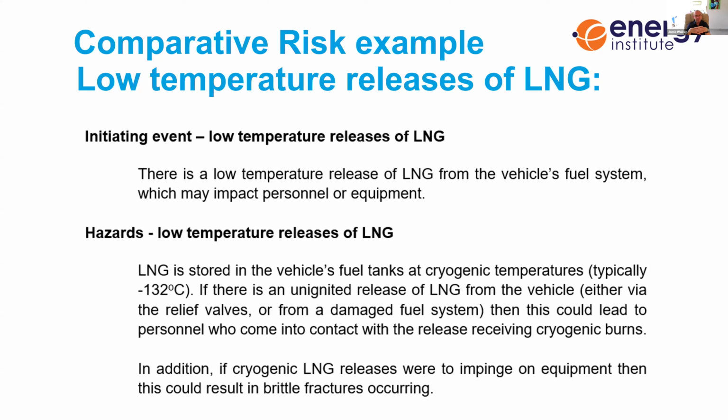So the hazards from the low temperature release are that LNG is stored at extremely low cryogenic temperatures, around -132 degrees C. And if there is an unignited release of LNG from the vehicle, either from the relief valves within the fuel system or from a damaged fuel system itself, then this could lead to personnel who come into contact with the release receiving cryogenic burns. In addition, if cryogenic LNG releases were to impinge on equipment, then this could also result in brittle fractures occurring.